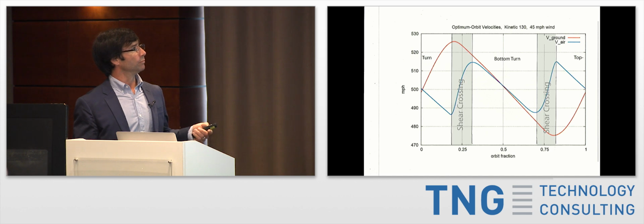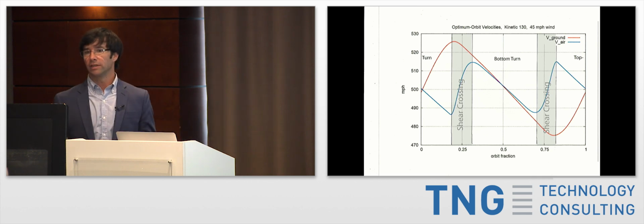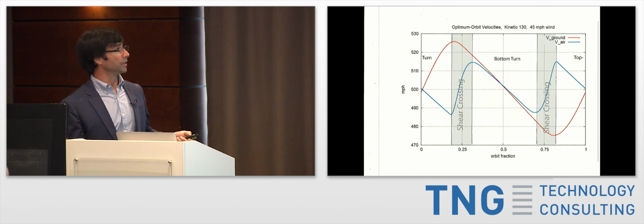And as we begin this bottom turn, our ground speed and airspeed are both going to decrease the entire duration of this turn. There's no energy to be harvested down there. It's a fixed air mass. And as you would expect, the ground speed and airspeed are closely matched. The air is not moving.